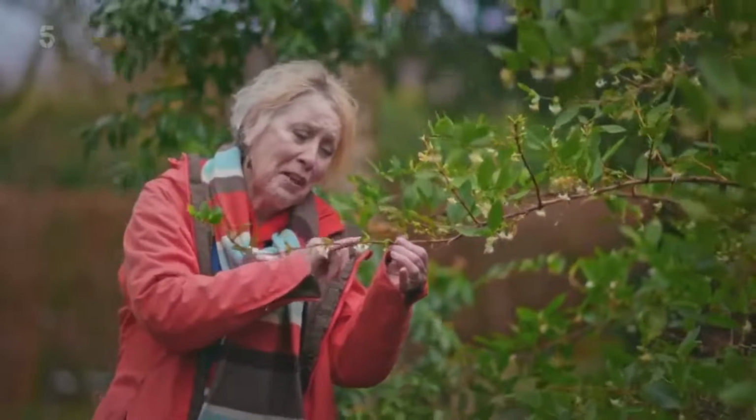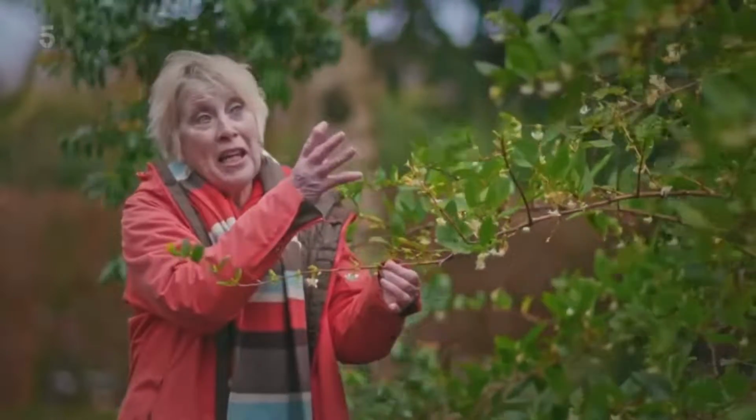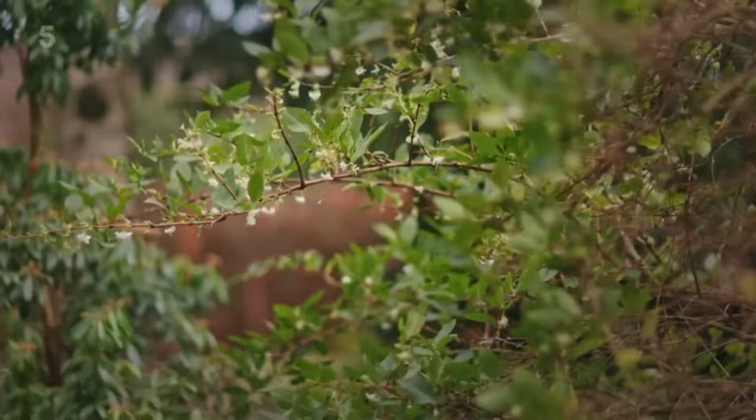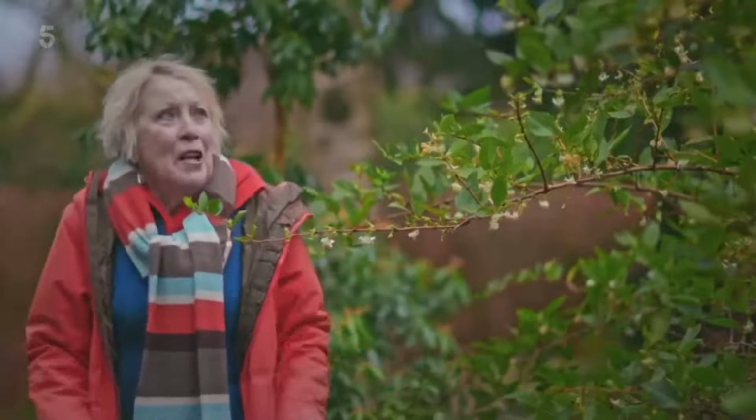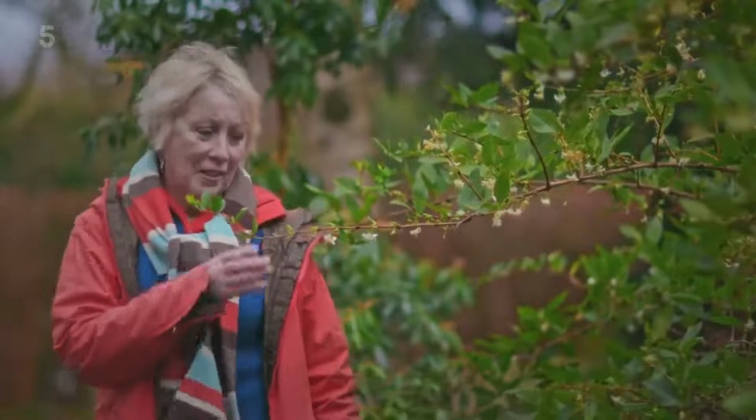I mean, the flowers themselves are delicate. In this case, it's kept most of its leaves. Sometimes it loses them. And in this winter cold and this bleak, bleak season, to smell something like this, it's just beautiful.